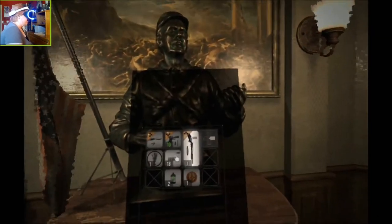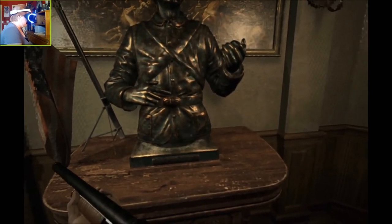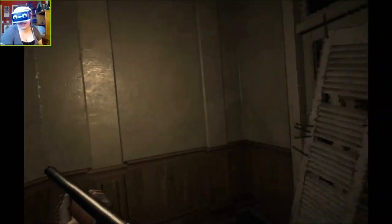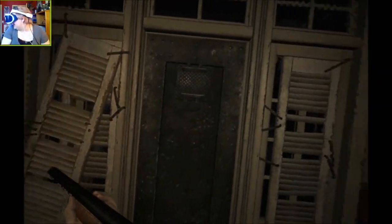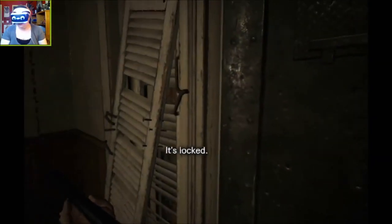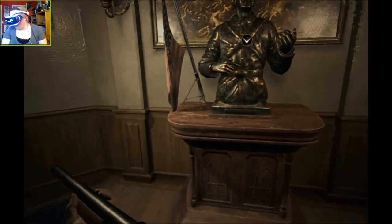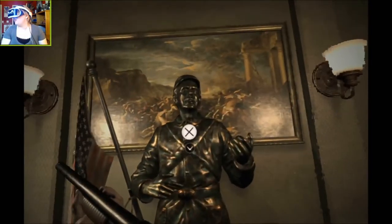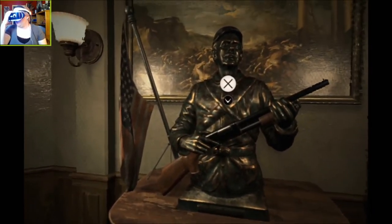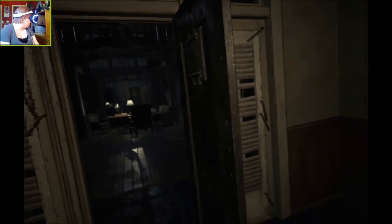Okay. Eh? It doesn't fit. So, I assume it's a counterweight. Okay. That locked the door behind me when I took the shotgun. But I don't want to give it back. So... Okay, hold on. Let me put it back. Okay. Yeah, it's open now.